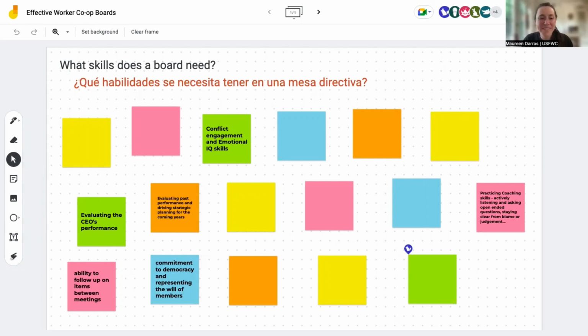I like seeing evaluate the CEO's performance. Some cooperatives do have CEOs. It's helpful to evaluate leadership. Culture in an organization tends to come from the top down if you have hierarchies in place, and it's helpful to identify what culture is being expressed and whether or not anyone who is in a management or a leadership role in the co-op is doing to build the health of the co-op, because that's the framework that the board thinks through. Is this going to serve us in the long term? And then I see evaluating past performance and driving strategic planning for the coming years.